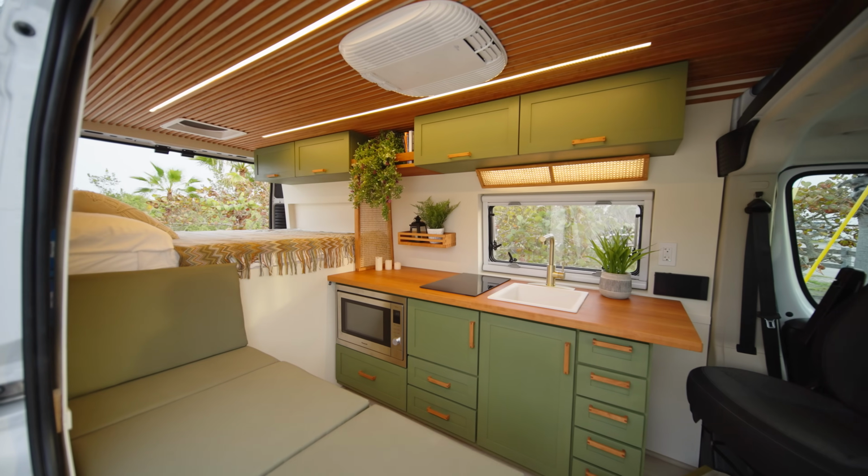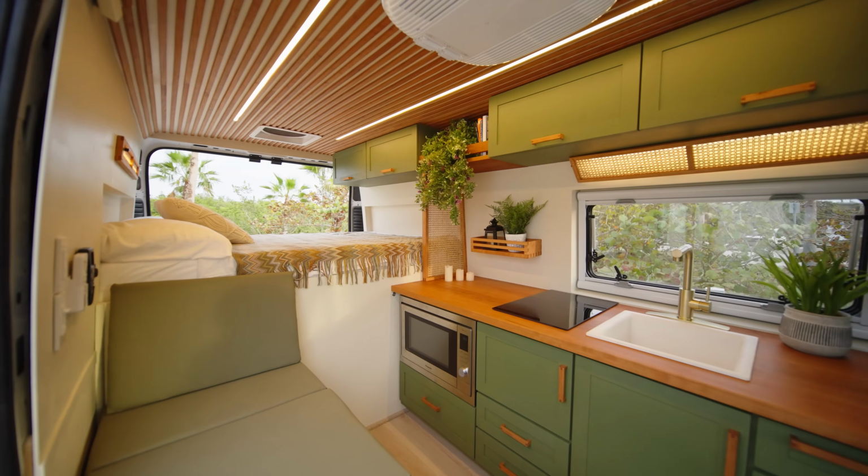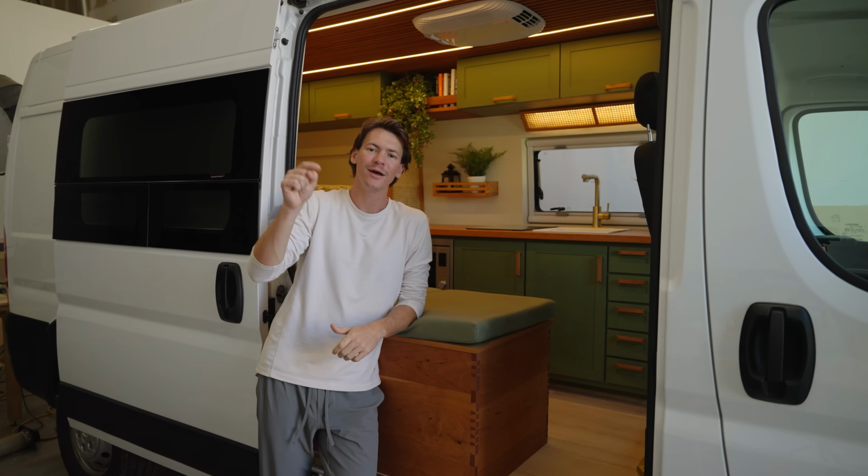Anna here is a 2023 Ram ProMaster 2500 with a 159-inch wheelbase. And at the time of posting this video, she's going to be up for sale. So if you're interested in checking it out or purchasing her, go ahead down into the description for more information.